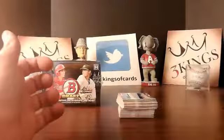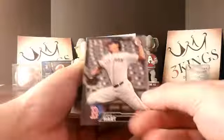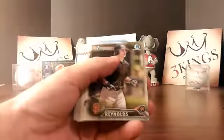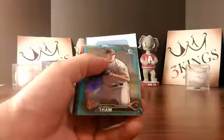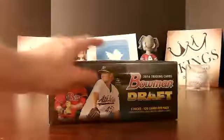Almost didn't keep that auto on the card. Got a little crazy. Kyle Hart, Red Sox, 298 of 499. Chris Shaw aqua for the Giants. Kyle Lewis refractor. Final box.